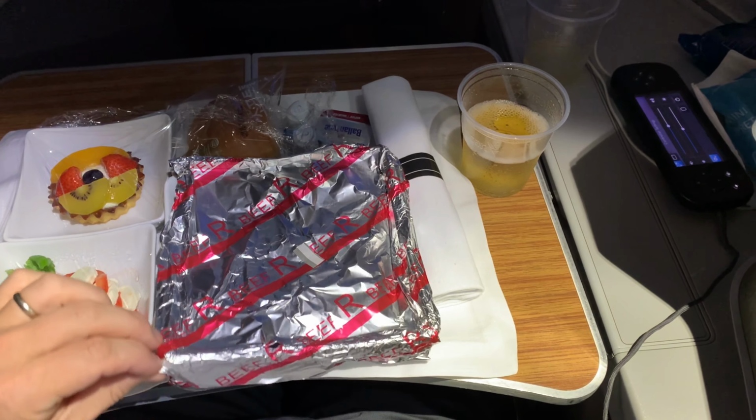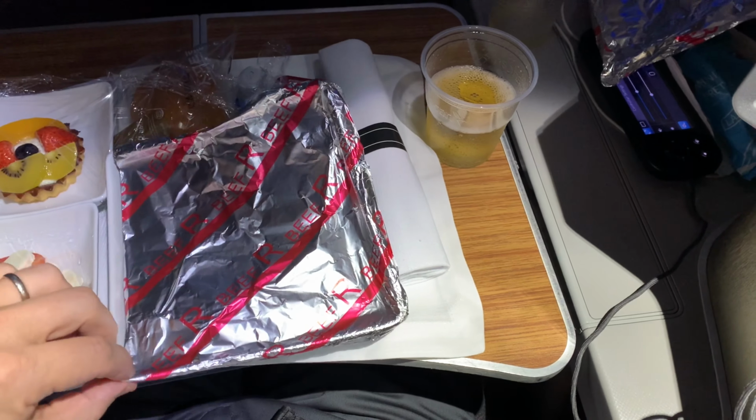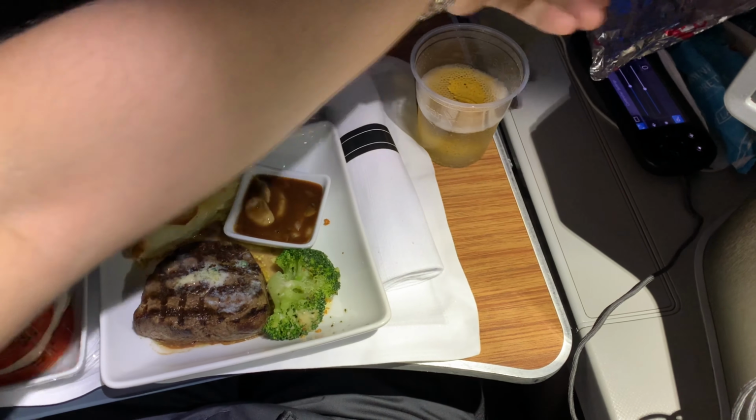Soon after, the main meal was served. I chose the beef fillet, which was remarkably good. Kudos to American for their choice of catering companies.